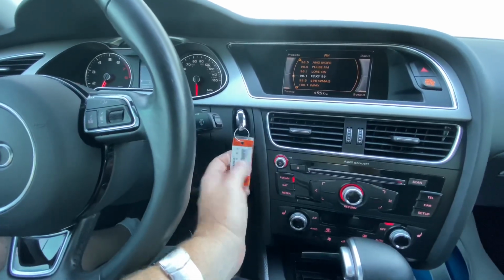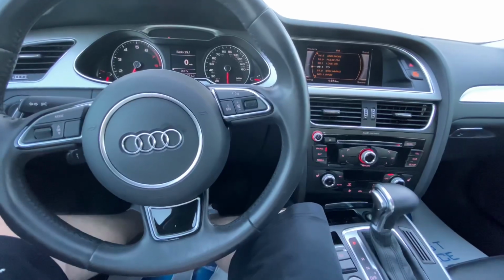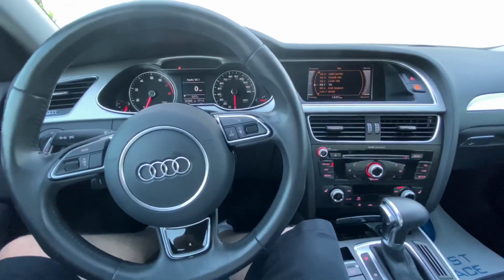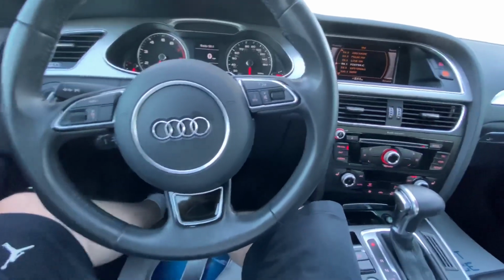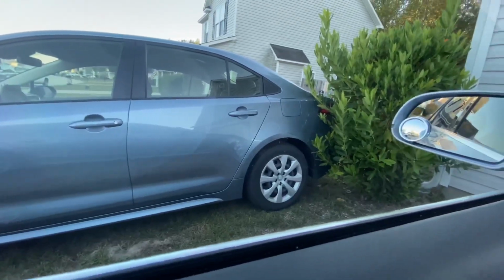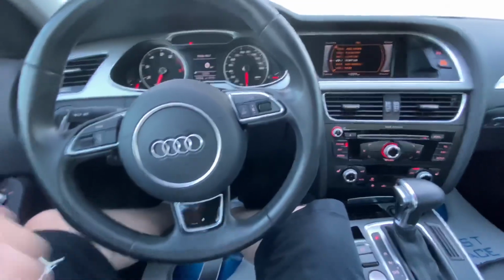So, cool. Anyways, this is the car. It's going to be my daily driver. I thought it was a little bit better than driving my truck. Even though I said I was going to be daily driving the Corolla. You see where it is now. And it does have that for sale sign on the front of it. It is time to sell it.